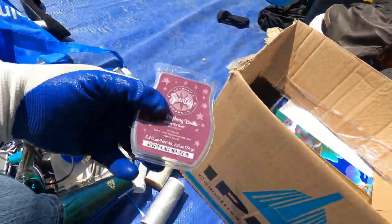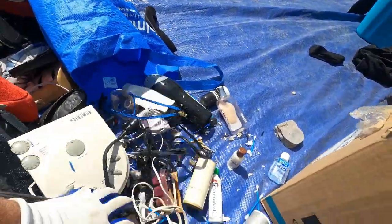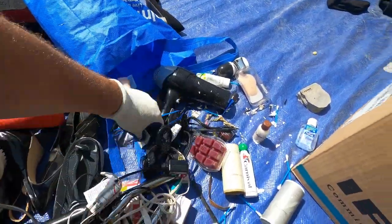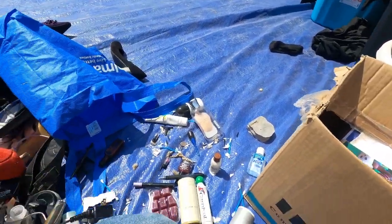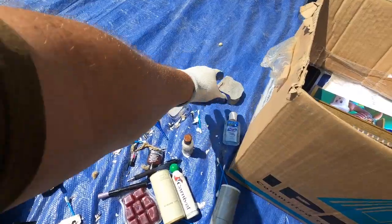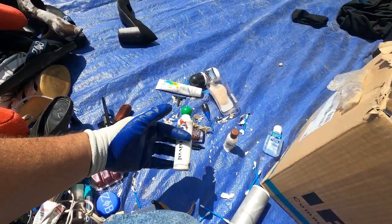We got some wax smellies. We've got a blow dryer, which may resell. Some curling irons, a Homedics thing, miscellaneous trash and trailers, cooling thing, another blow dryer here, Vidal Sassoon. There's a couple pieces of change in there. The Walmart reusable bag, some smelly. There's a rock. Oh, it's a plastic rock. Oh well. Carnival Cruise shampoo.